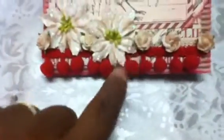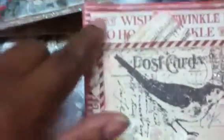Here's some of the, I don't know what you call this trim, ball trim. Anyway, I got that on that big roll from Tuesday Morning a couple weeks ago. This paper in the background came from Teresa Collins, one of the Teresa Collins packs. Let's see. It wasn't that one. It was this one, I think. Anyway, I have 2 Teresa Collins packs that I scored from AC Moore, and it came from one of those.